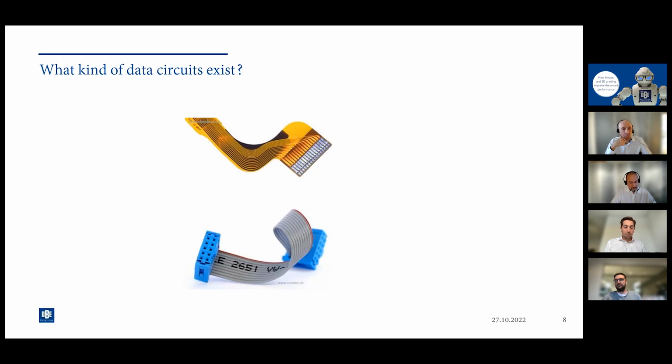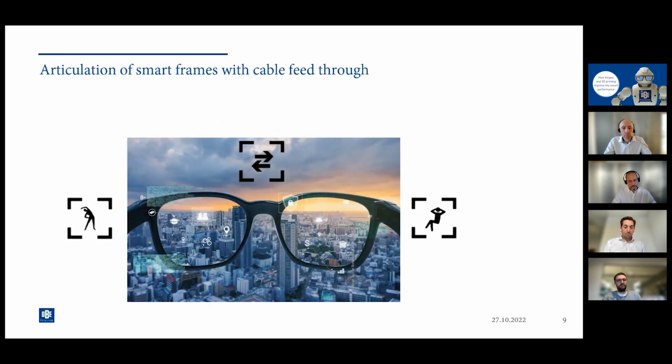On the other hand, also common ribbon cables can be used, as you can see on the bottom picture, with a cross-section of 0.1 to 0.3 square millimeters per wire, which means a thickness of approximately 0.7 millimeters, including the insulation. So these are important features to consider for the hinge to be used between the temple and the front of a smart frame.